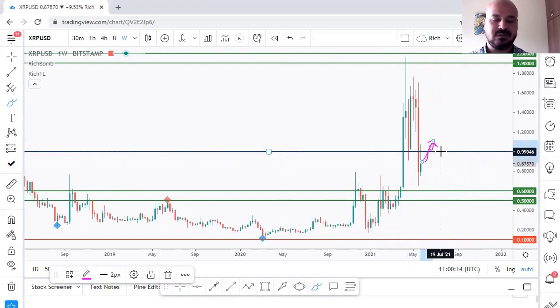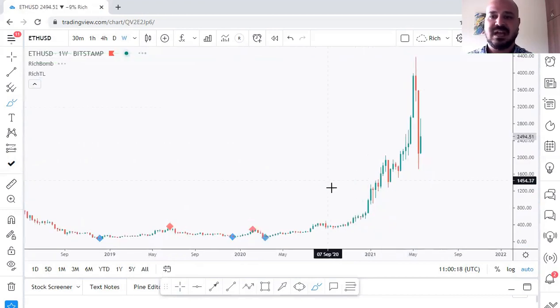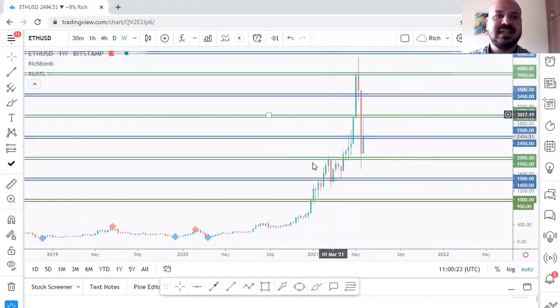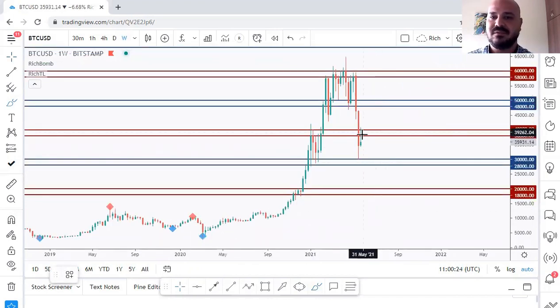Wait for the break above the 1 and above, as mentioned previously on Ethereum, above what? Above the what is it? Yes, above the 2.5K, and on Bitcoin above the 40K.